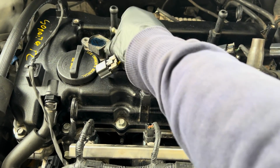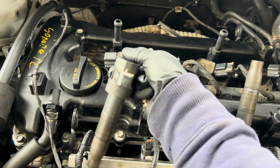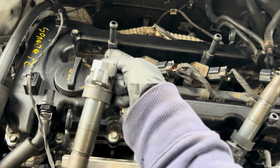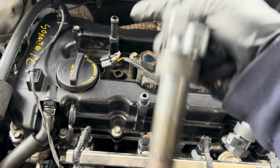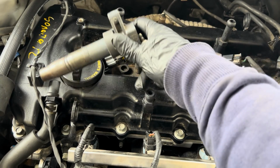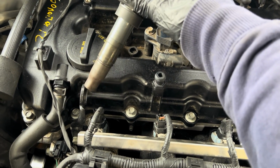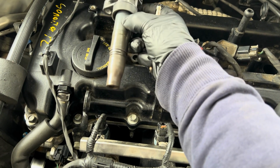Now if you don't have the scanner, what you're gonna do is you're gonna have this connected to the coil. Make sure all the other ones are disconnected. Which one you want to test, have that one connected and have all the other ones disconnected, because you don't want the car to start. So you're gonna have somebody inside the car crank it, put this to ground, and if it sparks out of here, then the ignition coil is good.